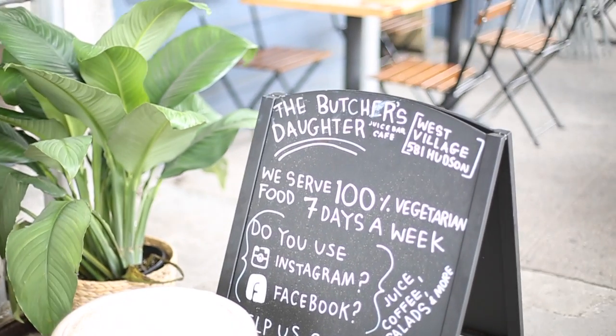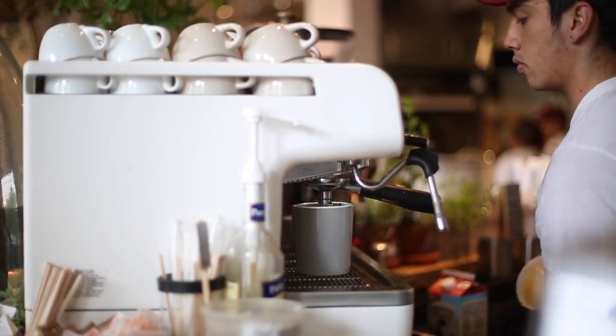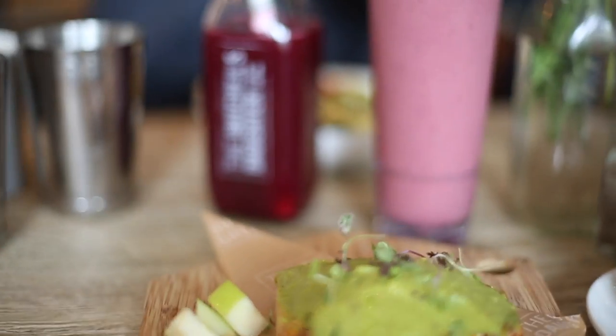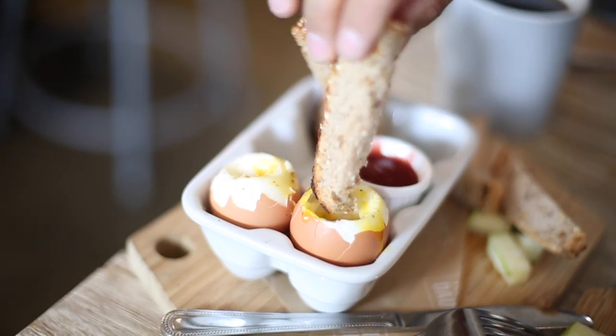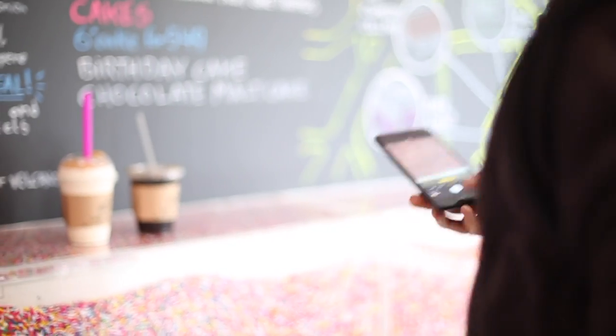Alright, so first up is the Butcher's Daughter in Greenwich Village. You probably recognise the name because I don't think there's a blogger on earth who hasn't visited this place. But for good reason, the breakfast is pretty epic. My fave was their blitzed avocado and their farm-boiled eggs. Everything here is vegetarian and farm fresh.